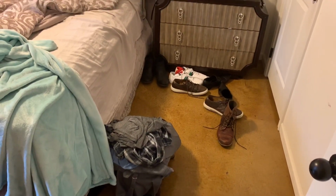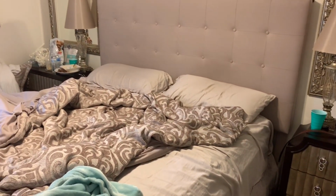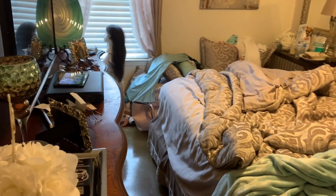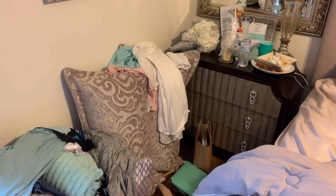Okay, guys, today is another cleaning day. As you can see, my master bedroom is in need of an extreme cleaning. I'm pretty good about keeping the house orderly, but every once in a while life happens and this is what we end up with. It's been a rough couple of weeks. We've had multiple family members hospitalized, multiple deaths, and just life in general. And this is the result of that.